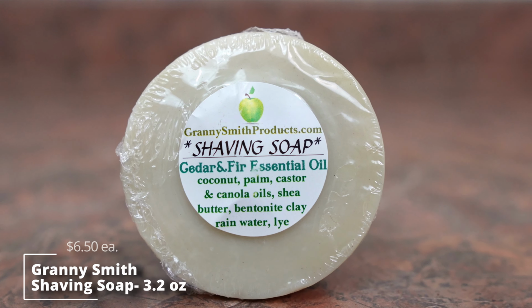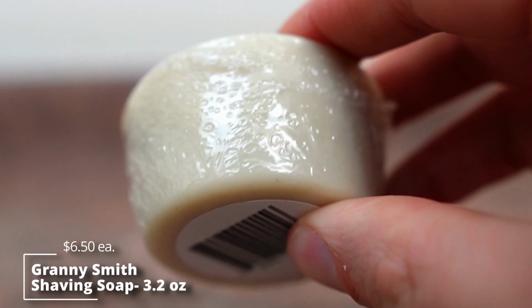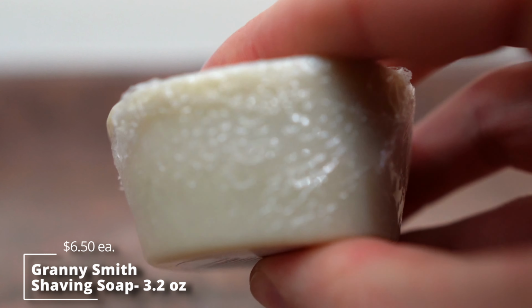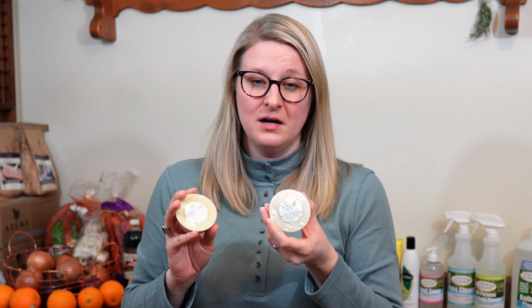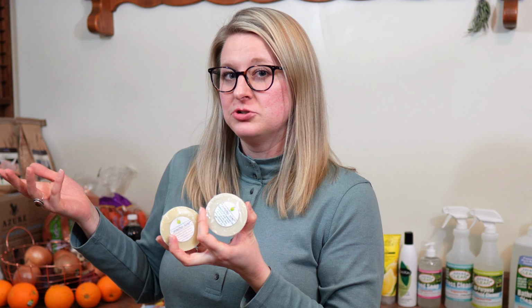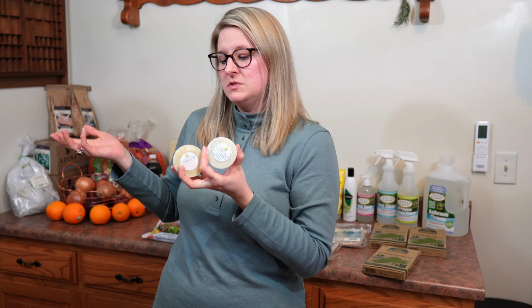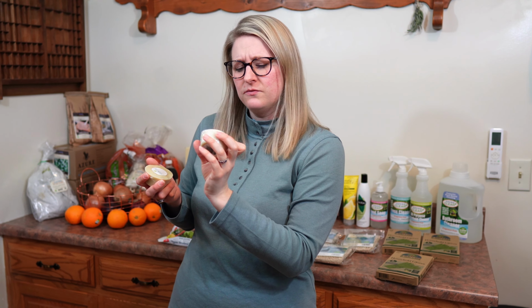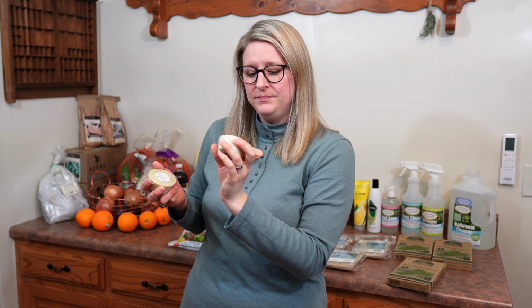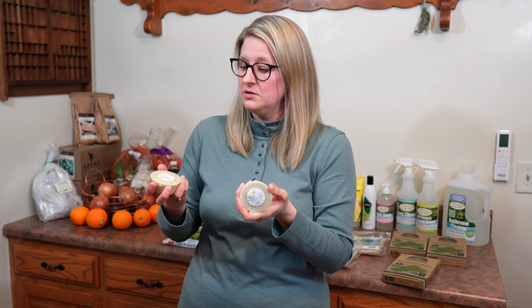These are actually for Ben. He has used the shaving cream in a can that you can find at any regular store pretty much forever. I had snuck one of these in the cart a couple months ago, just trying to see if he would like a more natural shaving soap type of option, and he loved it. I think this was the first one he got, the cedar and fir. It is really, really basic ingredients.